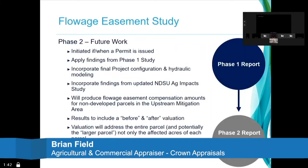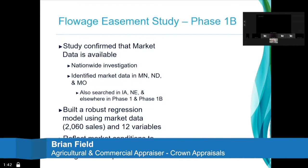I kind of went through a lot of the things on this slide, how it will be implemented in phase 2 once we have the NDSU ag impact studies and the hydrology studies. Once we get those back, we can apply our rates here in the appraisal process. But in our nationwide investigation, we called people from all over that we know. Fortunately, Jeff and Doug and myself are fairly well connected amongst rural appraisers who work in these types of markets. We were able to identify markets here locally on both sides of the river, as well as in Missouri.